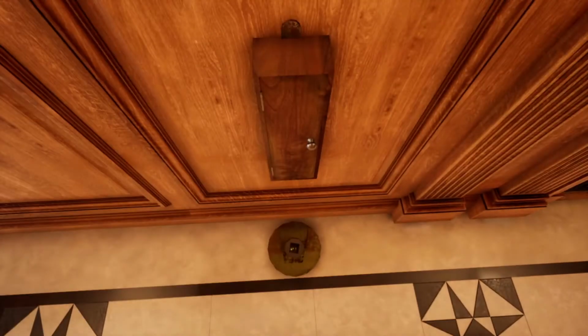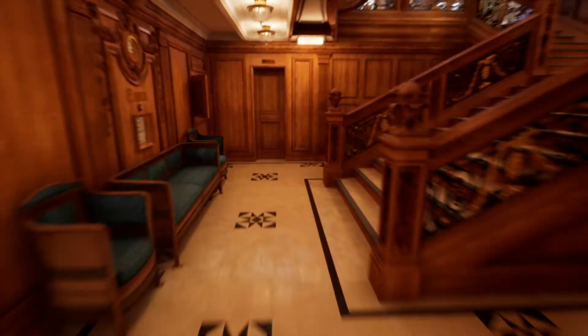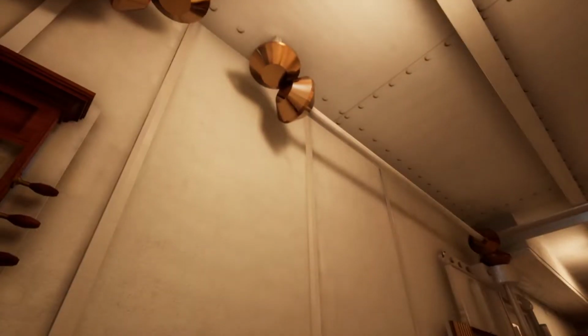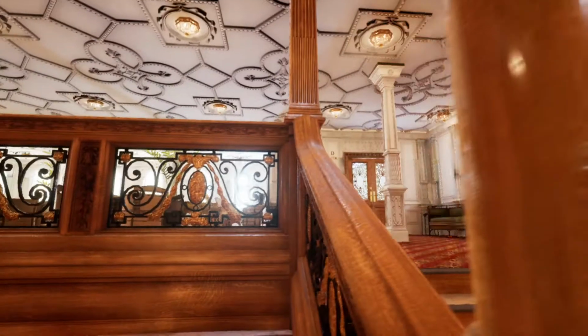There is a watertight door between down here, below this, probably the F deck partition. Actually, there is. We can go down and see that watertight door, because it's here. So it would come down here through these gears, and then it would shut like that. E deck. Again, we've seen all this.